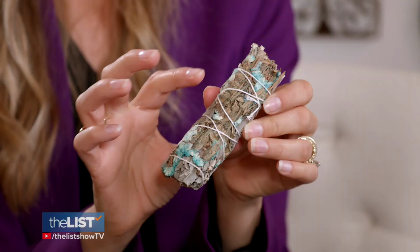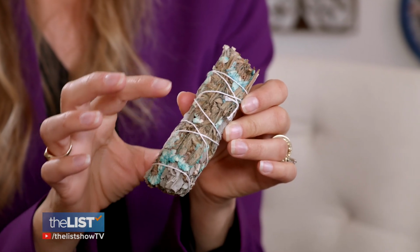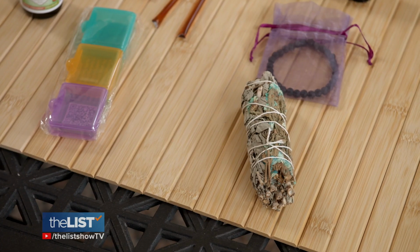So the last thing that we have here is sage. That's another thing that we can smell and we can touch. God, your hacks are going to be a game changer for my life. Panic packs are at the top of the list.